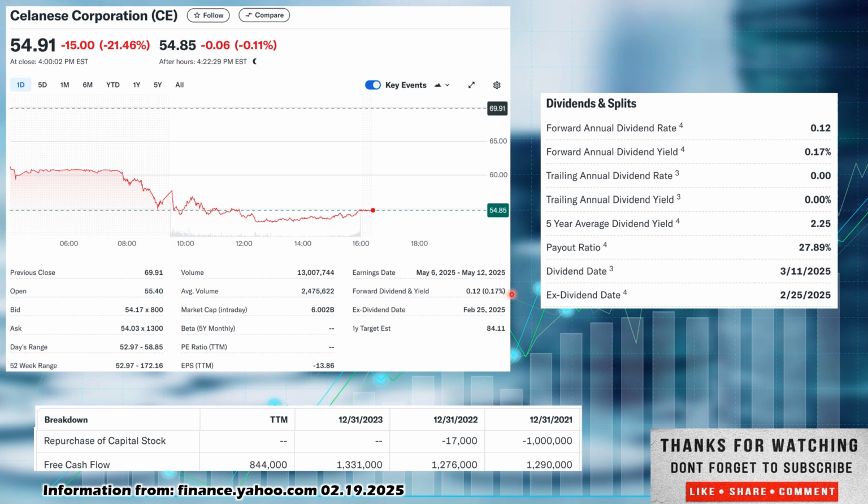So if you were to buy them now, you would be in line for the next dividend. Again, it's pretty small, but you would be in line for the next dividend. You have to buy them on the 24th or before. Buy them the day before the ex-dividend date or before, not on the ex-dividend date. 1-year target estimate is $84.11 according to Yahoo Finance, which does speak to some potential upside as far as price appreciation.